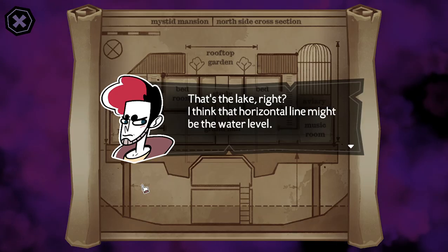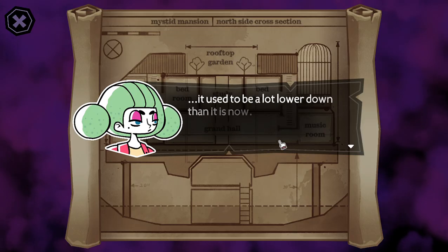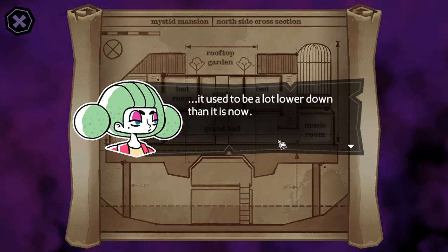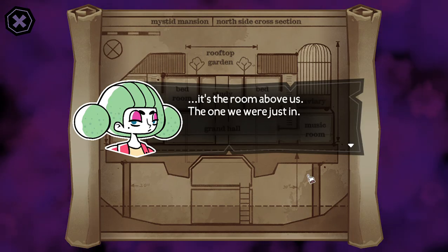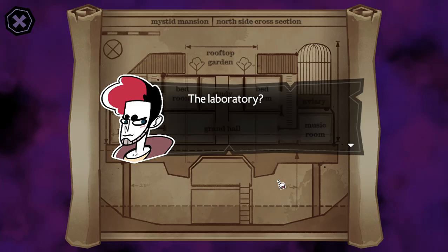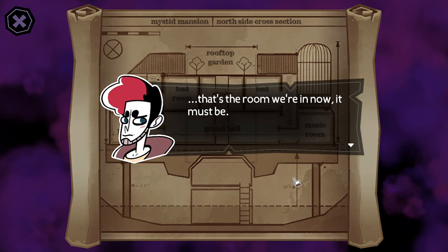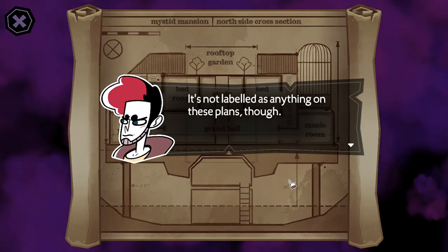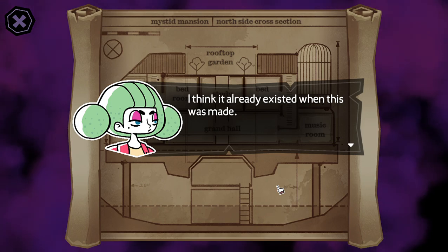That's the lake, right? I think that horizontal line might be the water level. It used to be a lot lower down than it is now. It's the room above us, the one we were just in. The laboratory? Yeah. That's the room we're in now. It must be. It's not labeled as anything on these plans, though. I think it already existed when this was made.